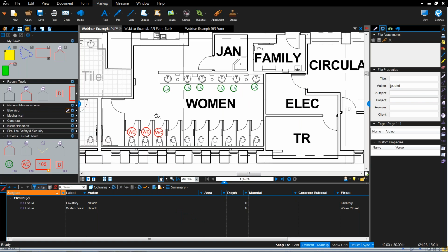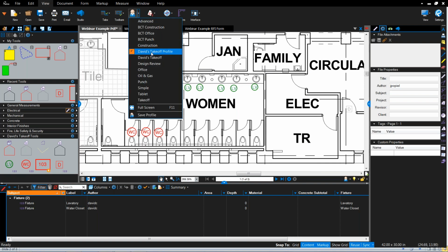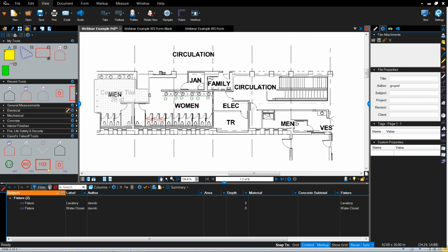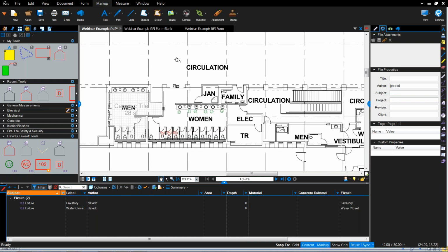Now it does not take much to create these tools. They're pretty quick, and once you save them in your tool chest as a tool set, they'll be available for use over and over again. Now I am in a custom takeoff profile that I've created to incorporate the use of the columns that I've created and everything. So I think that's all I had for the custom markups there.